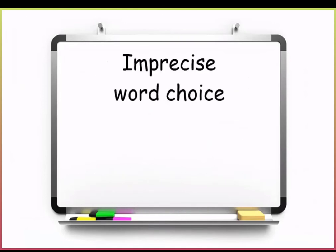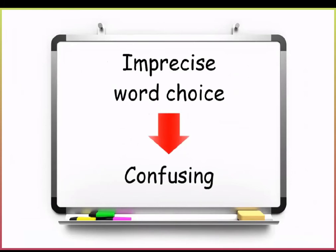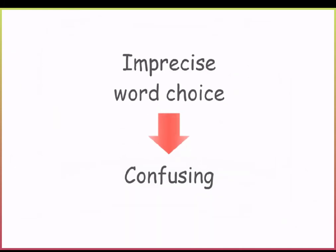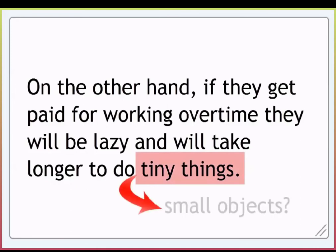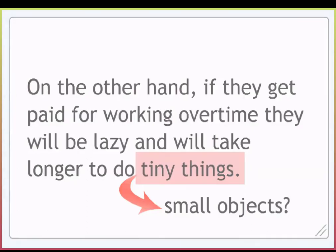Sometimes imprecise word choice can also be a bit confusing. Consider this example from a test taker. I think we can figure out what the test taker means by "tiny things." He means something like simple tasks. But "tiny things" also sounds like it may refer to small objects, which is momentarily quite confusing. It's better to use specific language and avoid confusing the raters.